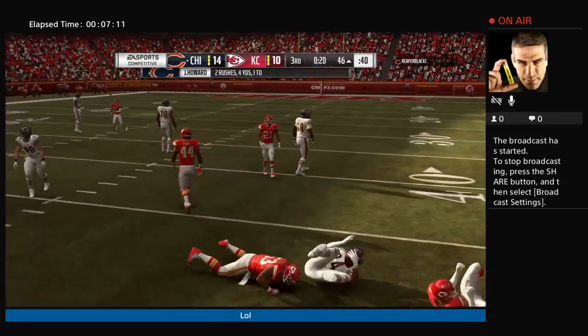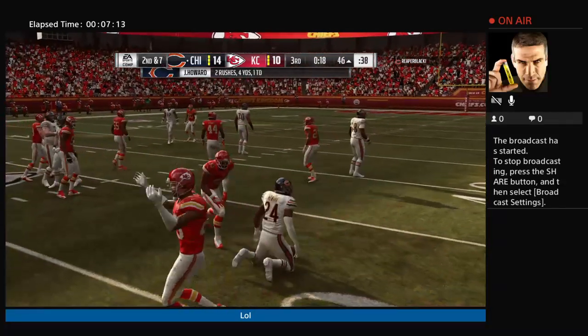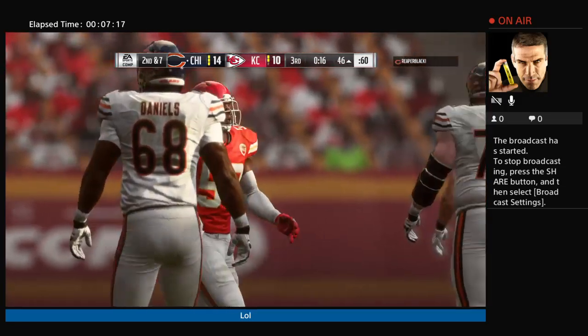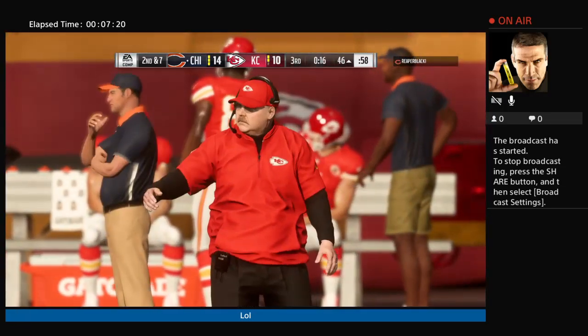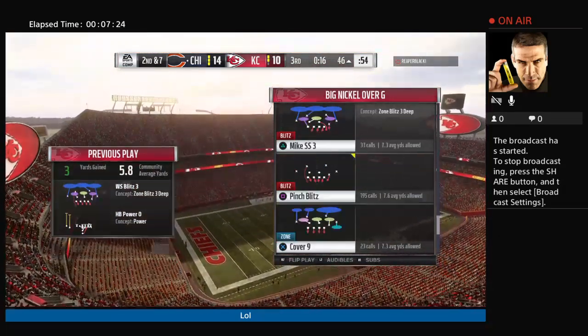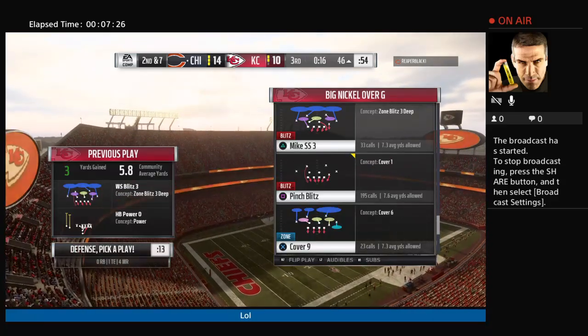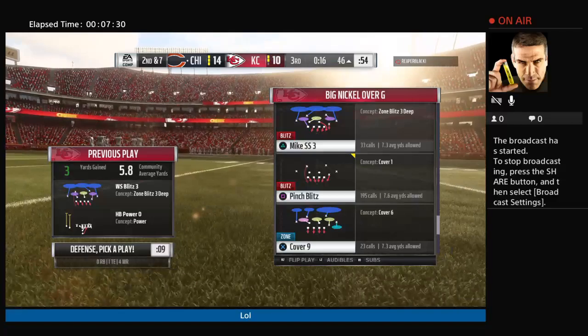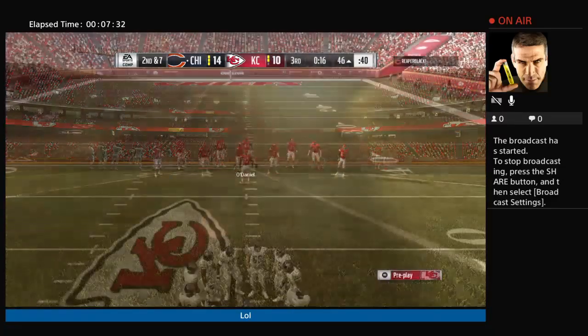And he'll take it across the 50 and into Chief territory. The linebacker, Anthony Hitchens, there on the stop. Now the defense going to use the first of their timeouts. That'll leave them with 2 remaining. We'll be back after this. Let's go, let's go.